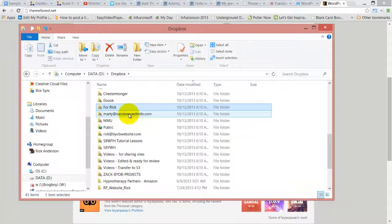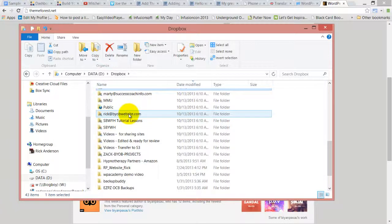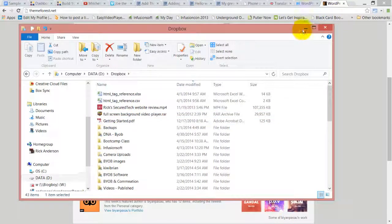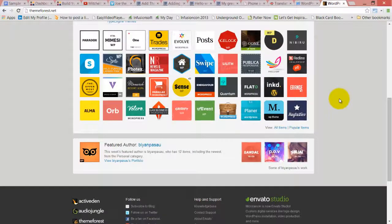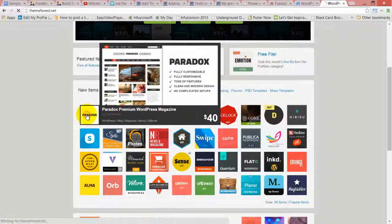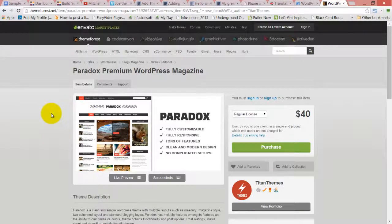If I can just remember its name or remember where she gave it to me. I'm sorry, I don't remember its name, but it was a pretty cool theme. Now you can, let's see, you can tell.